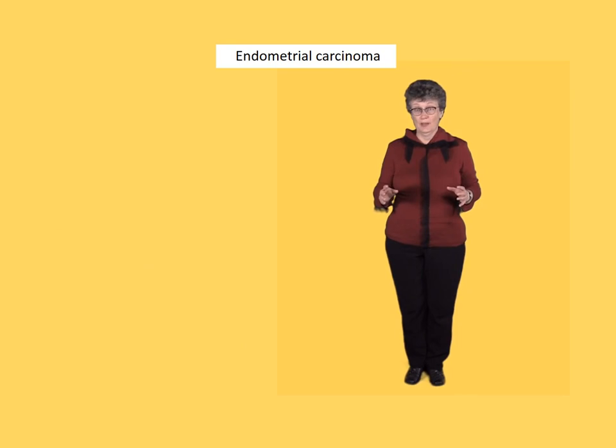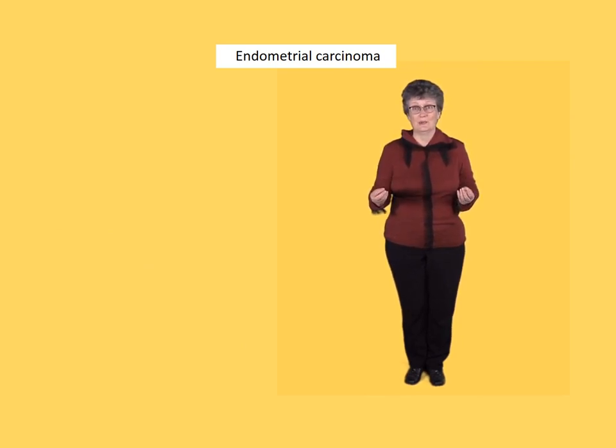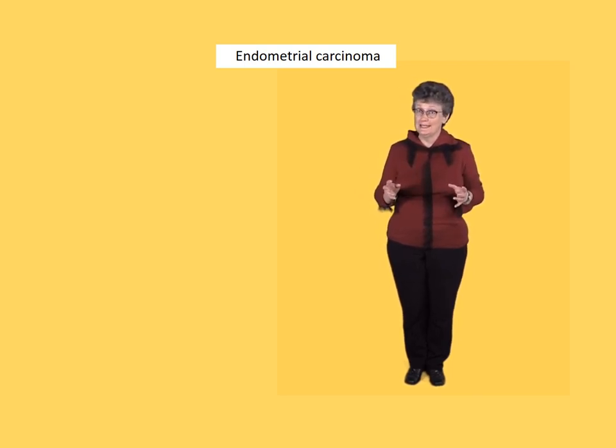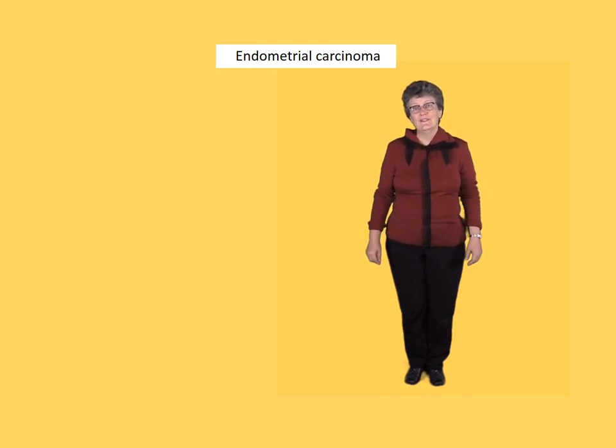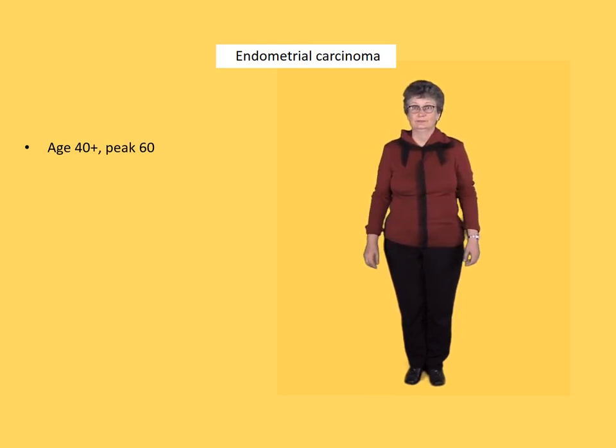Endometrial carcinoma is the most common of all the gynecologic cancers, but it's nowhere near as deadly as ovarian cancer, for example. This is because it has that early red flag, abnormal PV bleeding. It affects women over the age of 40, peaking at 60, i.e. in the years after menopause.